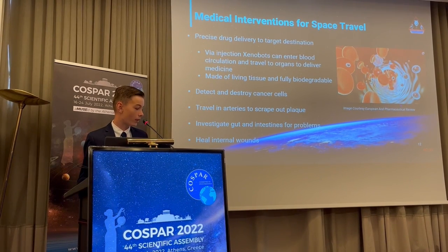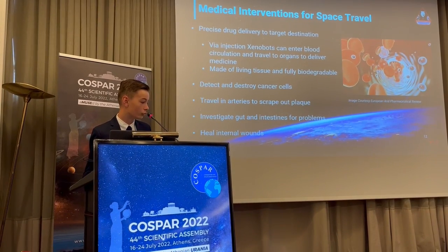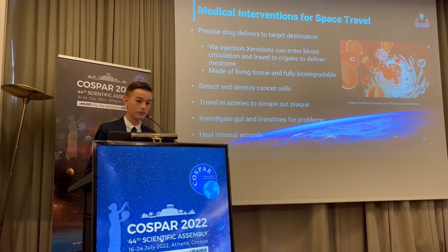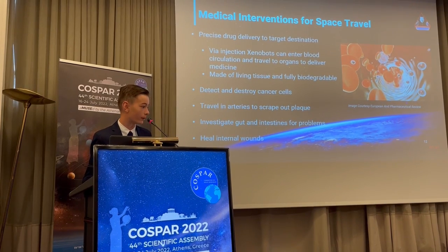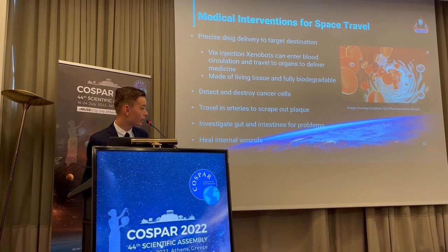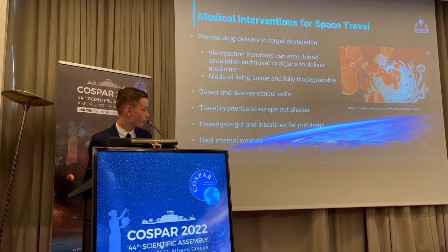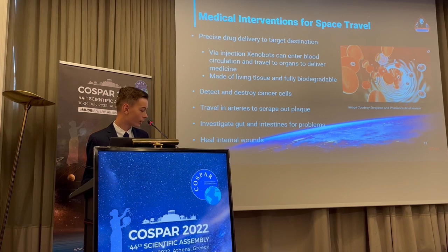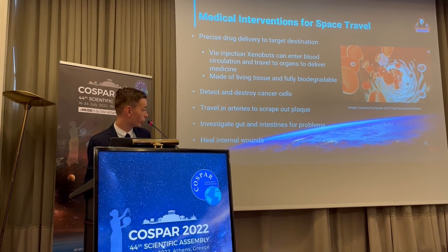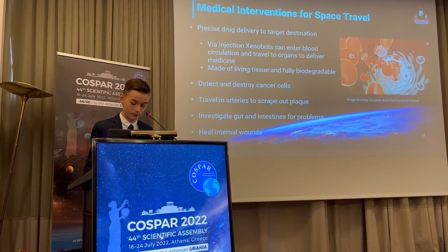But what makes Xenobots unique for space travel is the fact that they can be programmed to do multiple tasks inside a human's body, but they can also replicate, which means they can theoretically exist perpetually. So as we look to go on longer space missions, Xenobots can play a big role in space medicine.